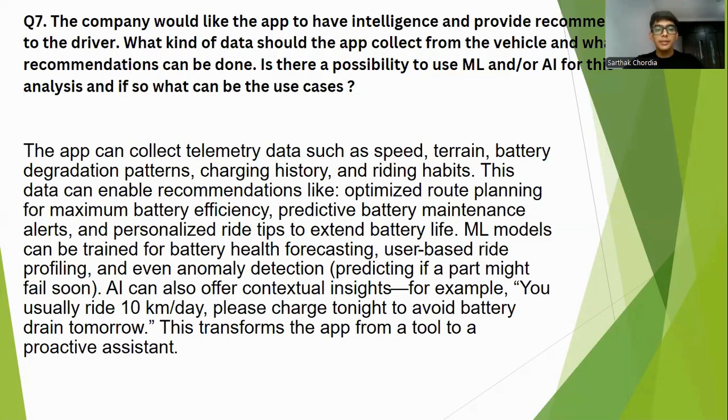The app can collect telemetry data such as speed, terrain, battery degradation patterns, charging history and riding habits. This data can enable recommendations like optimized route planning for maximum battery efficiency, predictive battery maintenance alerts, and personalized ride tips to extend battery life.